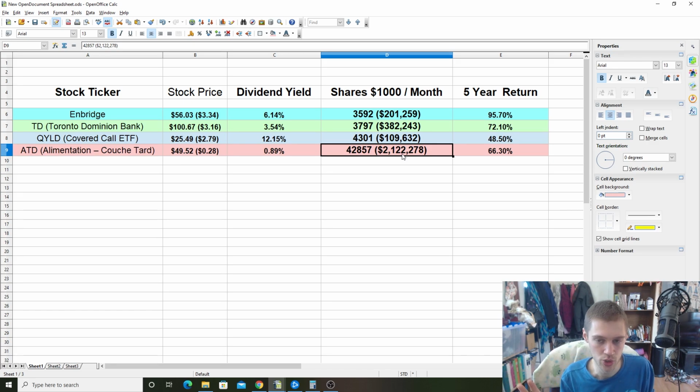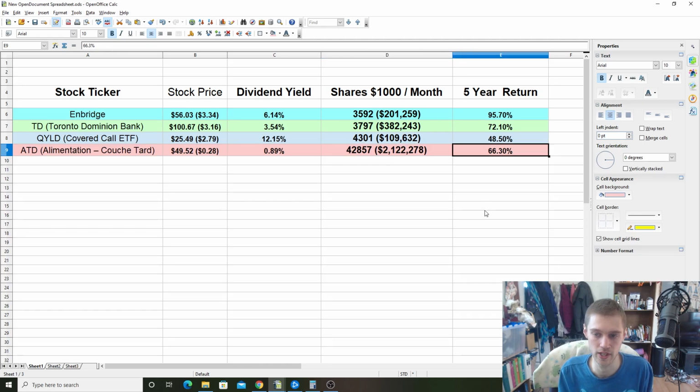So I just wanted to show you guys the difference between the different portfolio values you need to hit your goals, and it's important to be realistic about this. And the 5-year return of ATD is 66.3%. So once again, you're getting that growth long term with this stock, but I just wanted to show you guys a reference between different types of dividend stocks here.